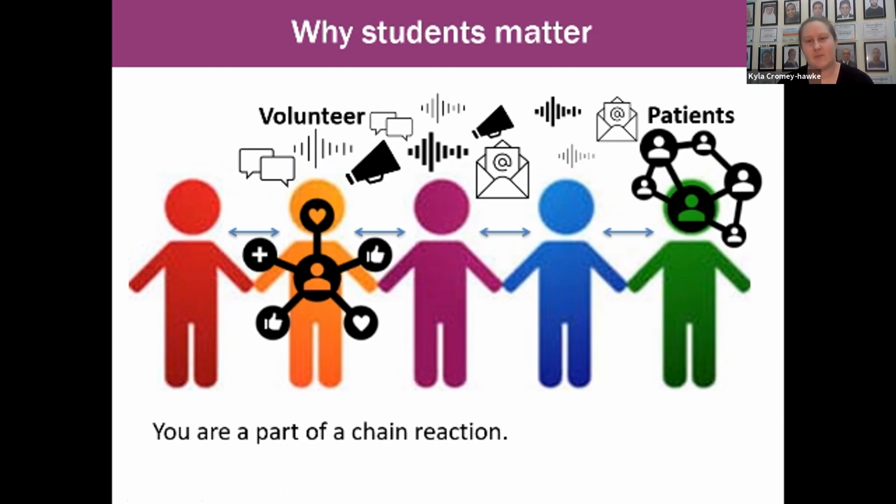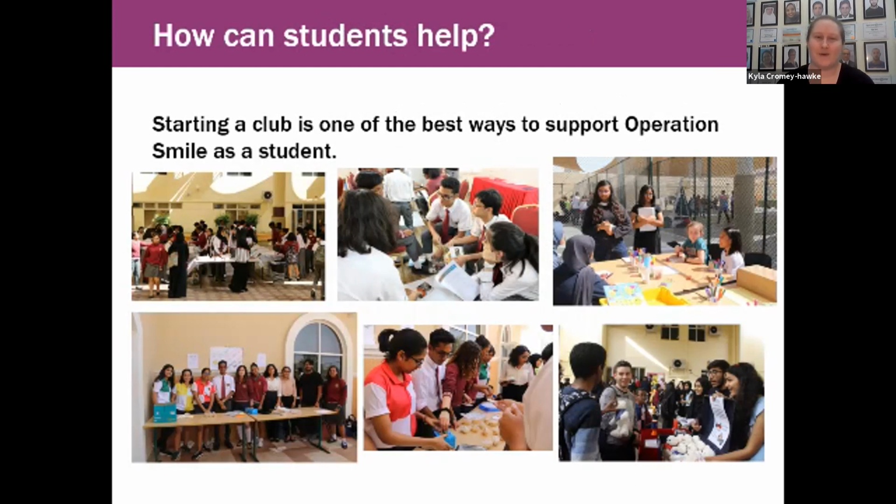But beyond that, our volunteers are the ones that spread the word, spread the education, so that eventually our patients get to hear about Operation Smile and get to understand that Operation Smile is here to help them, and that we can provide the treatment that they need. So I'm now going to pass you over to Maryam and Lenora, who are going to further explain exactly how students can help.